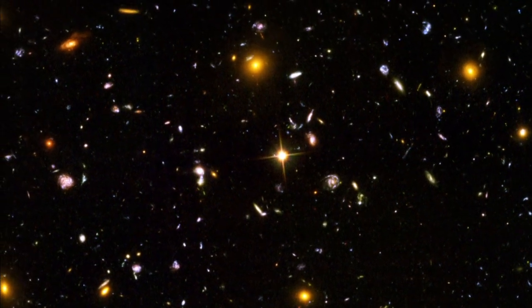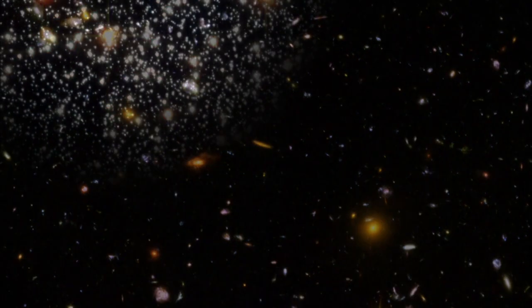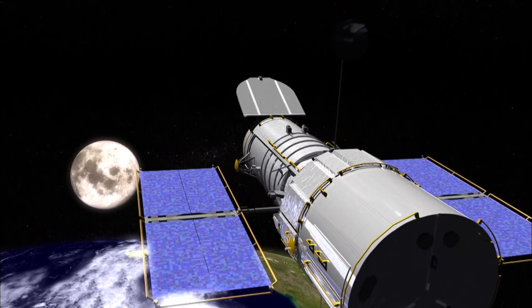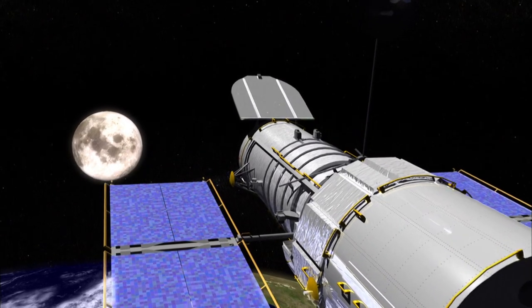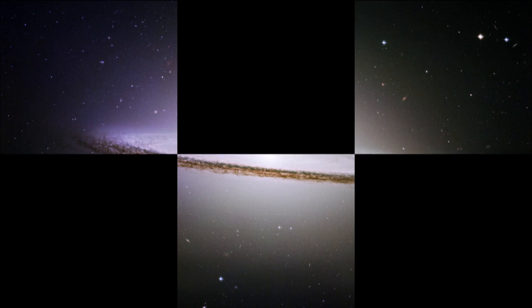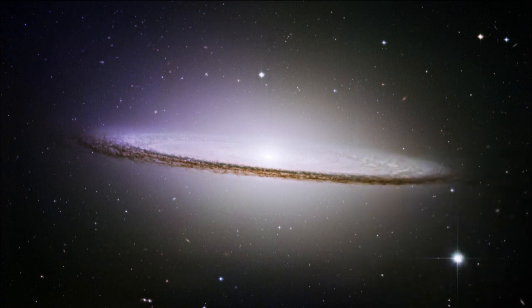Originally designed to provide the sharpest, most penetrating view of the universe possible, this means it cannot see more than a small portion of the sky at any one time. A single frame of Hubble's most advanced camera would cover less than 1/10 the diameter of the full moon. And that means some of the most interesting objects in the universe are much too large to fit in Hubble's field of view.